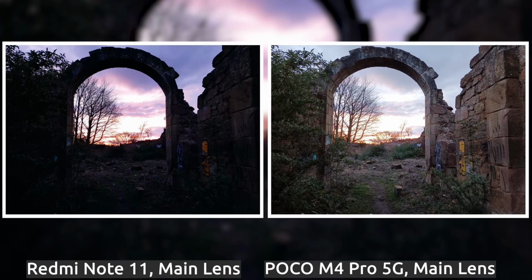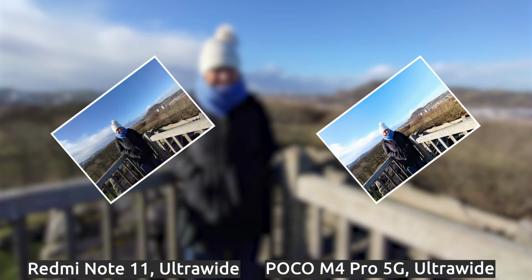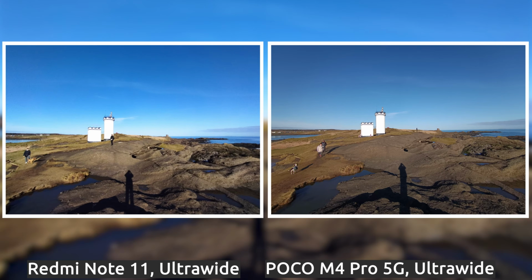But for low light, I think this last photo shows the difference quite nicely. While the sky might be more purple on the Redmi, you can see much more on the POCO, and it's significantly better. It's similar for ultra-wide, including the same photo from the ruins. Again, POCO was brighter in most cases, and for landscapes, I tend to prefer the Redmi.